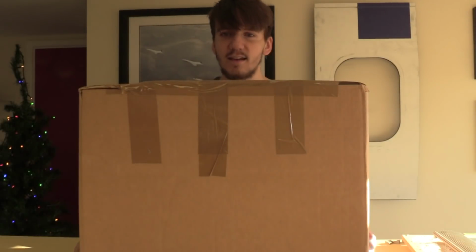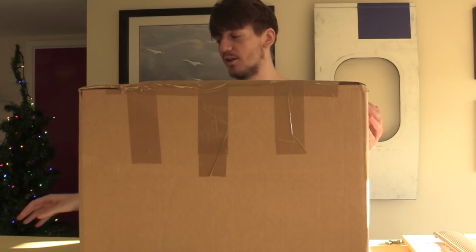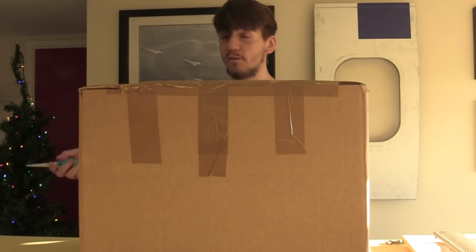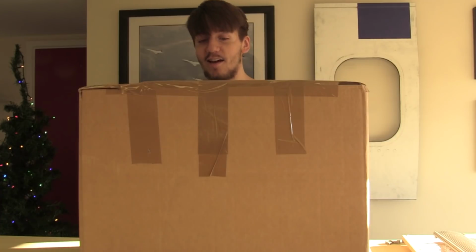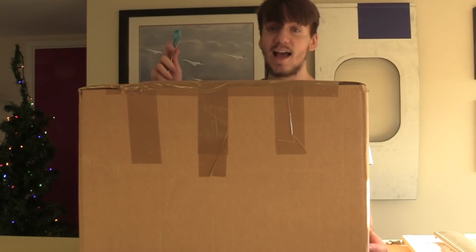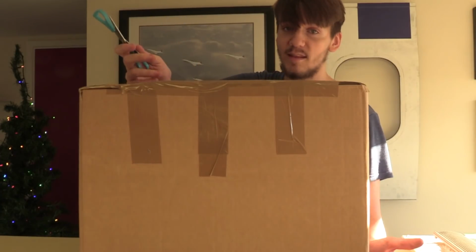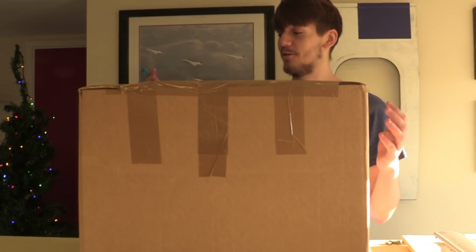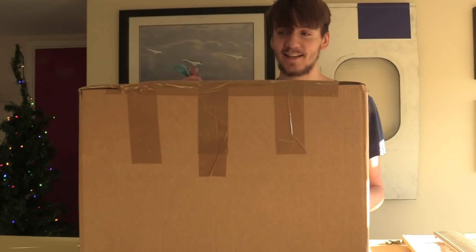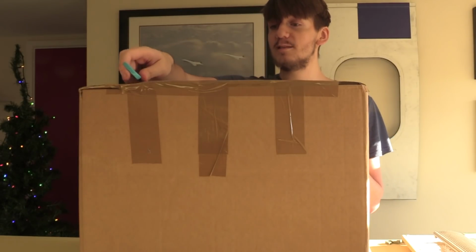Here it is. As you can see, it's pretty big. I don't think there's enough space to show me unboxing it here, so I'm going to open it, then put it off to the side, and then bring the planes in progressively as I open this. But as I say, this box is from the aircraft model store. I highly recommend them. I've been using them for years, and honestly, they just haven't let me down so far, and I'm pretty sure this is going to be no exception. So without further ado, let's get the scissors and open this box.